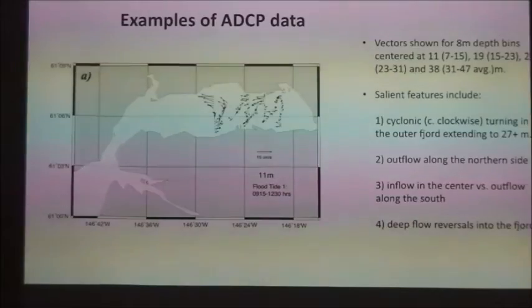Okay, so this gives a better picture spatially of what you just saw there of those components. That's that north flow coming out on the flood tide. But it all comes out on this side over here, and there's a flow moving in here, but it turns cyclonically, counterclockwise, outward. There's a lot of flow variation here at 11 meters, which is the 8-meter depth in the first depth bin of the ADCP from 7 to 15 meters. These numbers that I have are the midpoints of those depth bins.